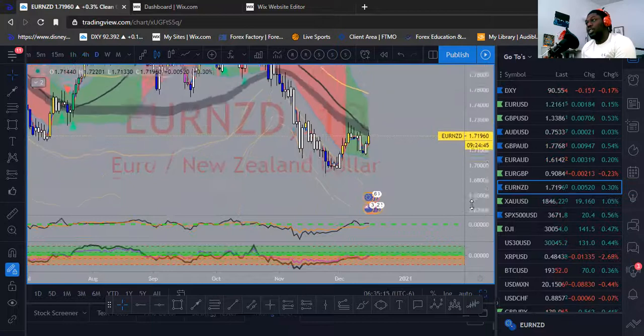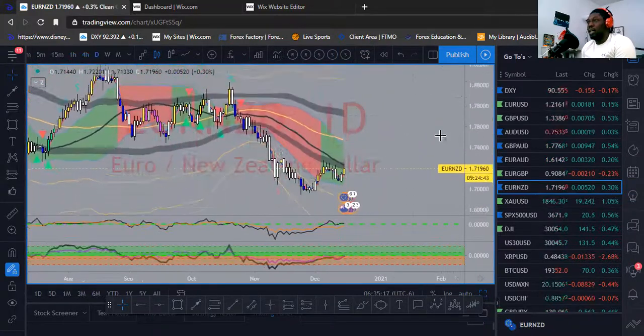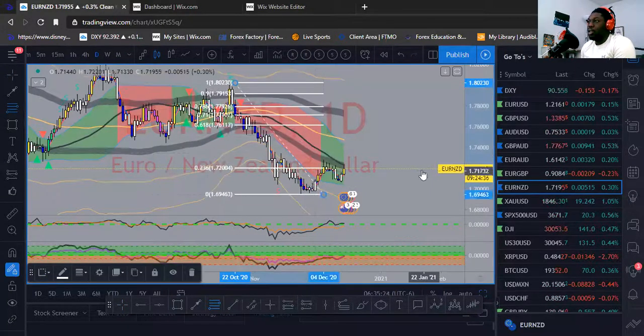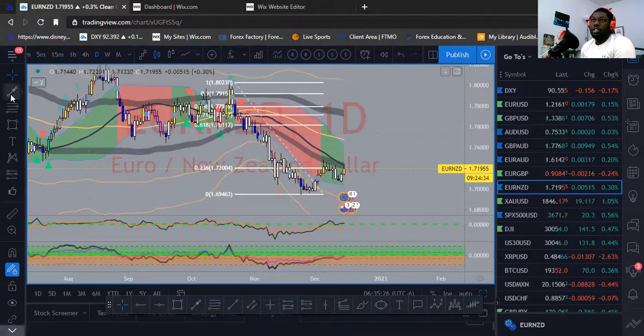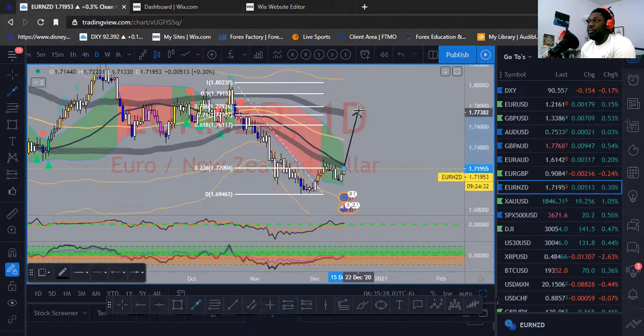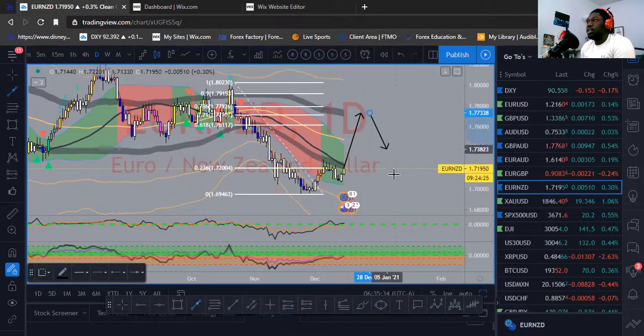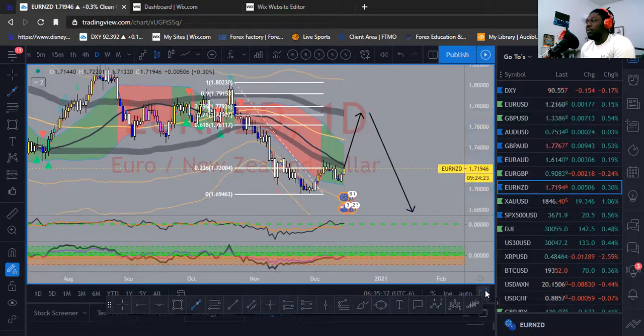The 4 hour did call for the sell, and the daily set is looking up for a buy. So I'm still kind of looking for this. I know this isn't on just a regular chart, but I'm still kind of looking for this on a daily time frame point of view for price to come back up here and then to drop. I'm still looking at this long term kind of for EN.